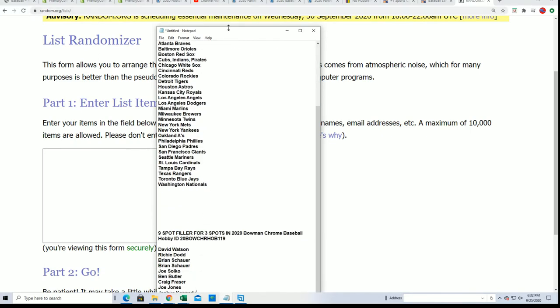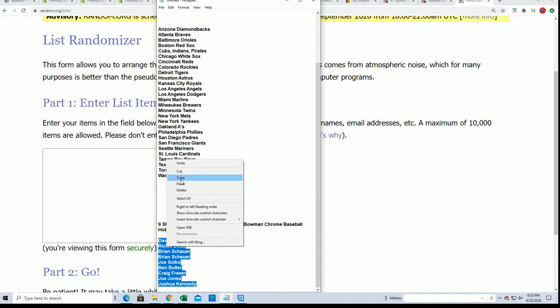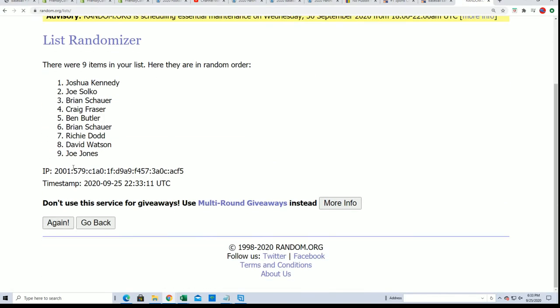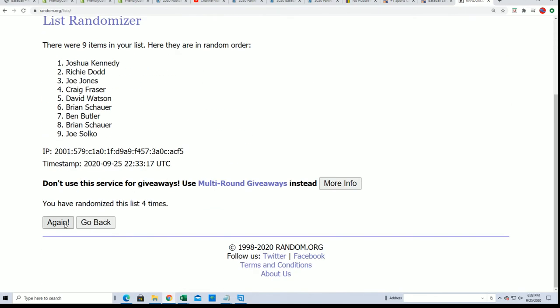Here we go. Let's run the filler. 3 winners. And we're going to run this through here 7 times and see who's in the top 3. Hope. Lucky number 7.